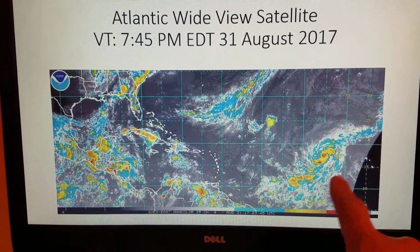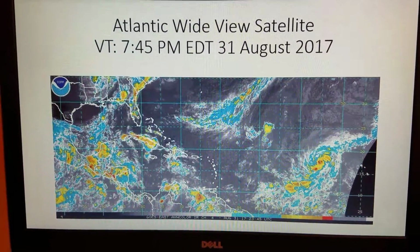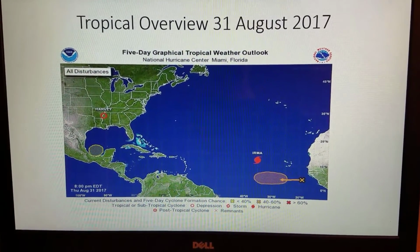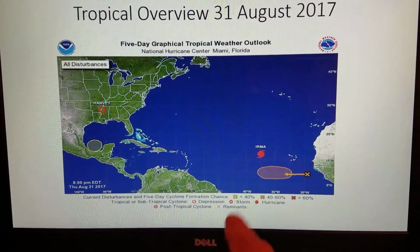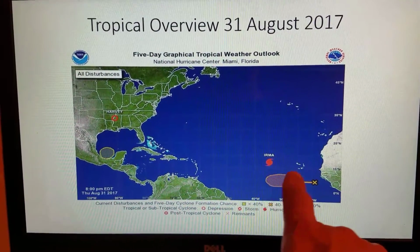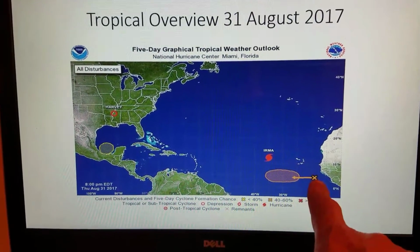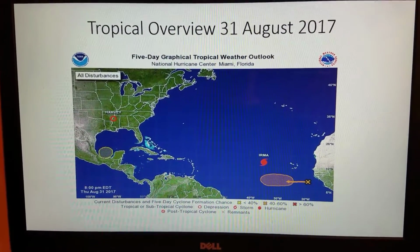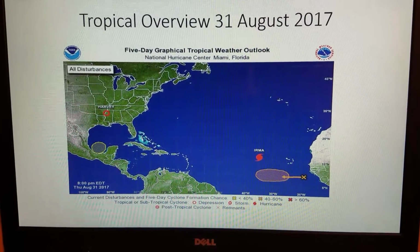So what we're really going to zoom in on is Irma, and we're definitely going to look at the overview from the National Hurricane Center. Now this is the 5-day tropical overview of what's going on out there. So we have Irma basically to the west of the Cabo Verde Islands, which is these little islands here. And then to the south of that, coming off the African coast, there's another tropical wave that has a potential for development in the 5-day period.